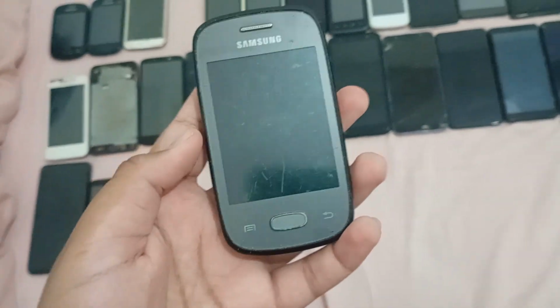Here are two Multilaser N400s. Both of them I got in 2024. Here's another new one. Here's my Samsung Galaxy Pocket Neo. Got one in 2026. Here's my Samsung Galaxy Win. This used to be my extremely old main phone before I switched to Motorola Moto E7. Got it in 2022.